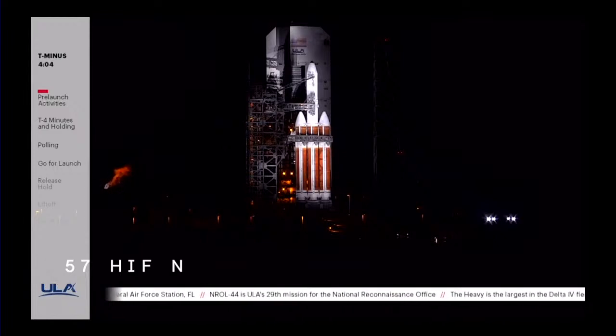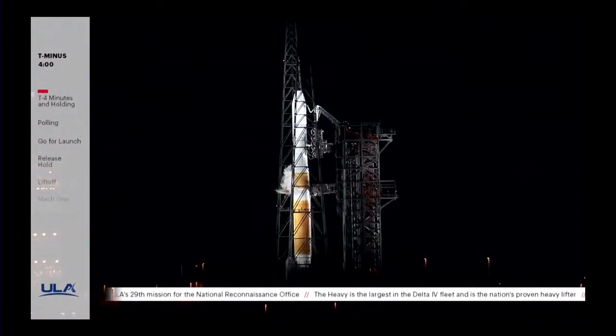9.5 hour launch count. These planned holds give our team additional time to resolve any issues that come up prior to entering terminal count. At the request of our customer, today's live coverage will conclude following payload fairing jettison scheduled to occur about 6.5 minutes after liftoff. In addition to watching our webcast, you can follow live mission progress at ulalaunch.com.